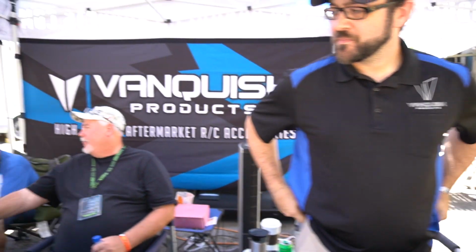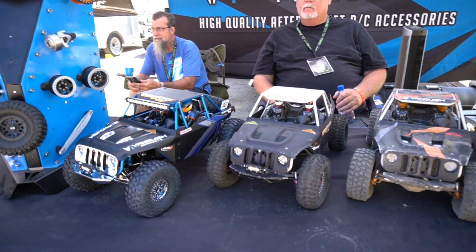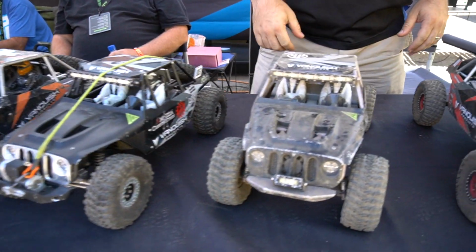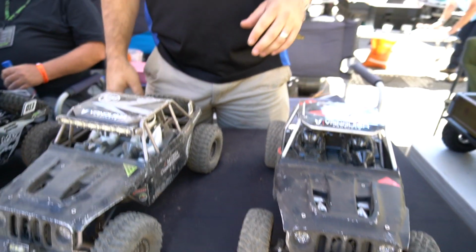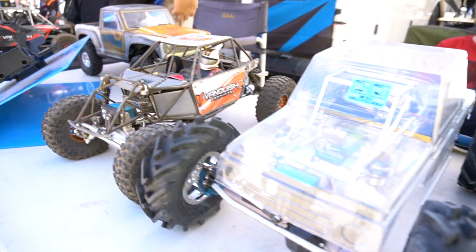Cool. What do you got here? This is our table full of rippers. The ripper was a custom project we did for Axialfest 2 years ago. They were all CNC, the body panels, the cage, the whole deal. And then we also just have some other parts and cars showing Vanquish products. We make upgrade parts as well as full vehicles. Here we just have upgrade parts, wheels, axles, driveline components, scale details, lights, most everything you could want for an Axial, especially, as well as our own product as well.